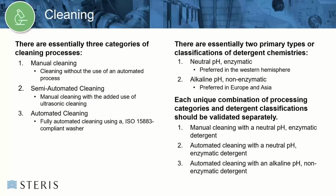And then a fully automated process is simply using a washer that's compliant with ISO 15883 for a fully automated cleaning process. In addition to the three categories of cleaning processes, we have to look at detergents when we're validating a process. So in the Western Hemisphere, we generally prefer a pH neutral enzymatic detergent. That's just a high level classification of the types of detergent that the US prefers. In Europe and in Asia, they actually prefer an alkaline pH, non-enzymatic detergent.